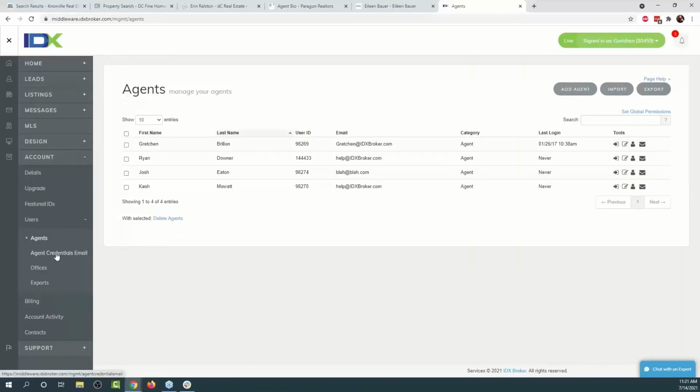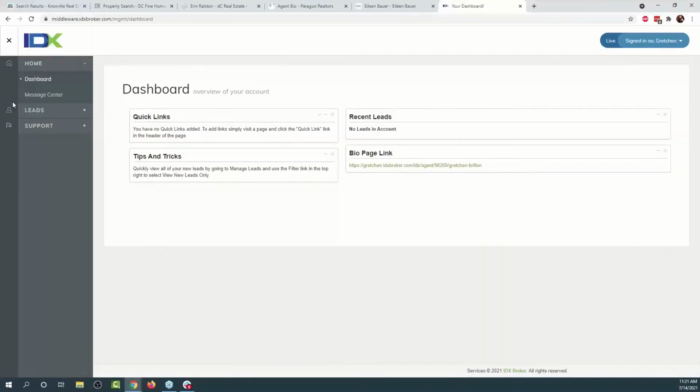Also here, you can send your agents their credentials. They'll each have their login to their specific dashboards. So there are ways to send out their credential emails from there so they can log in. But within here, you can go in and log in as the agent. Let's do this. First, we'll show you the difference in the lesser amount of control that those agents have.